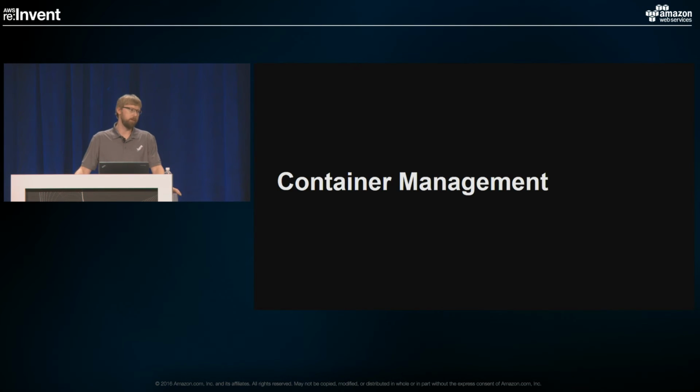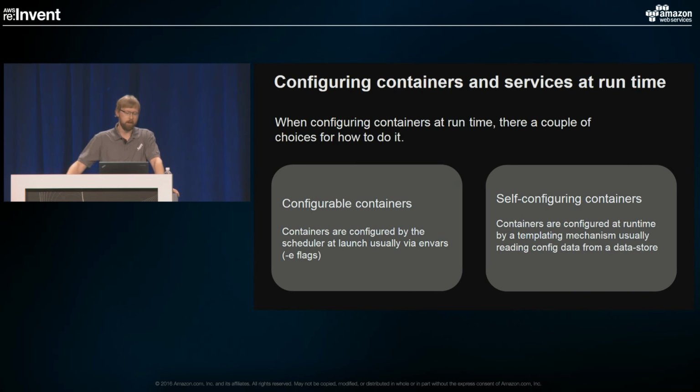Container management is also an extremely important thing when you're running a lot of microservices. So when configuring containers at runtime, we came across a couple of different strategies for how to do it. You can kind of gray things out and go into the middle. The first strategy is completely configurable containers. And you see this strategy on the public Docker registry, where the containers are completely agnostic of the scheduler that they run on and how they get their configuration. It all just comes in via env flags.